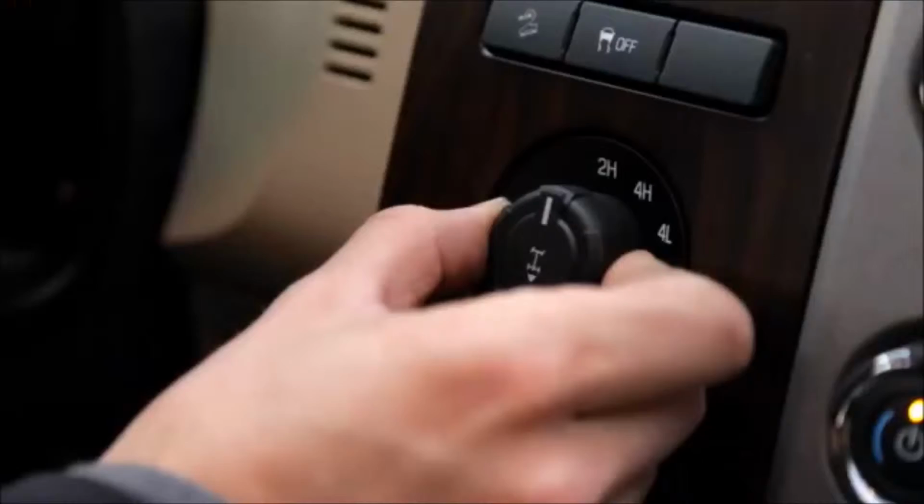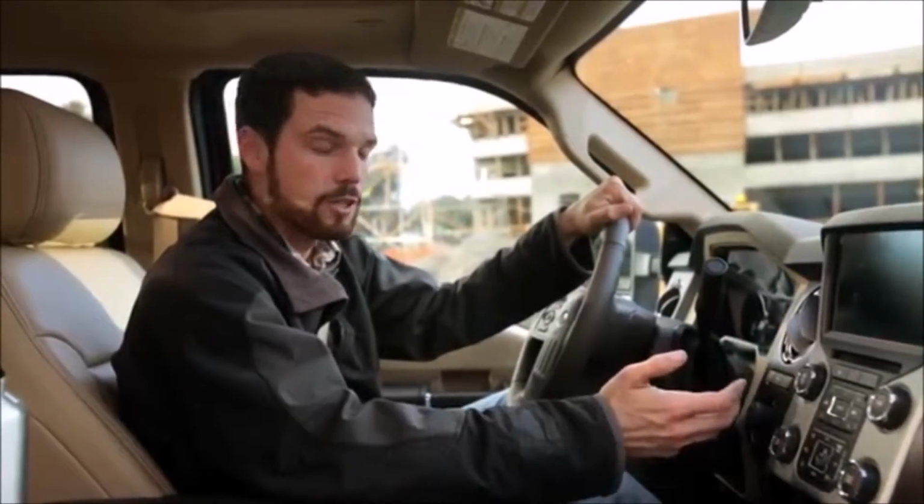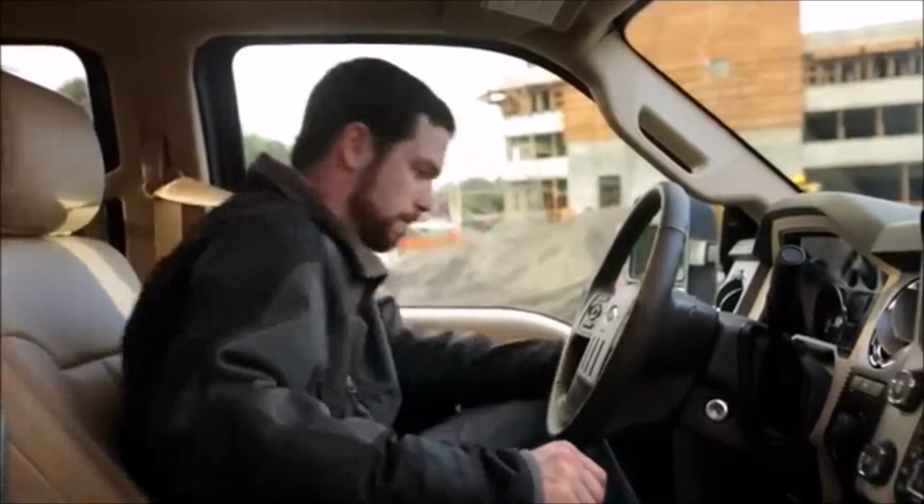Along with your standard 2-wheel drive, 4-wheel drive, you can pull out on this and lock the rear differential, which is something that not a lot of trucks do. It's a pretty fantastic feature.